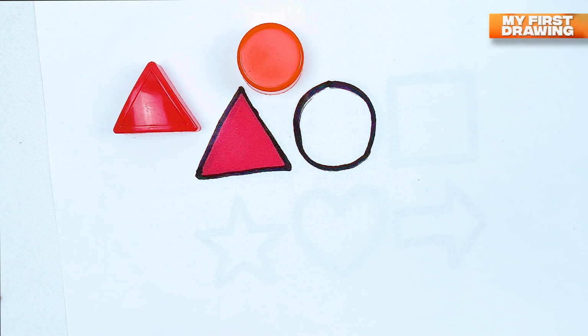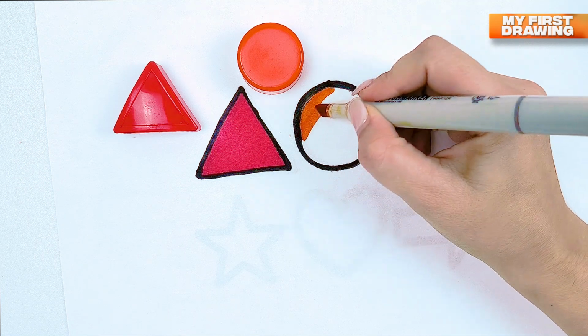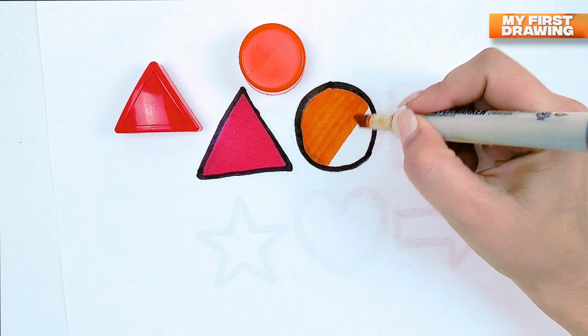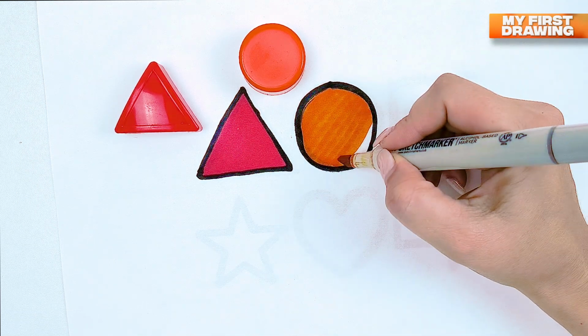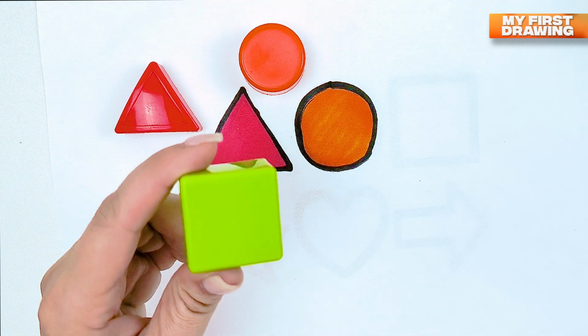Circle. Circle is orange. Orange color. Circle. Let's draw square.